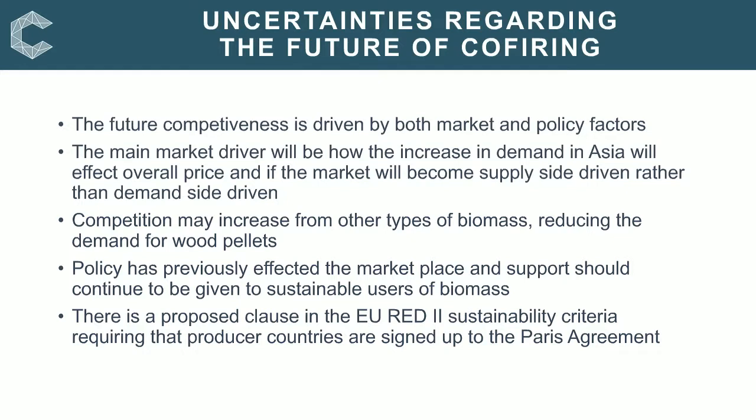So there are a few uncertainties regarding the future of co-firing, and it's mainly driven by market and policy factors. The main market driver is going to be the increase in demand, particularly from Asia, and how this is going to affect the overall price of the fuel. We could see increased competition from other types of biomass. So again, in Japan, I think they are using an agricultural residue in fluidized bed combustion. I think it's palm kernel shell actually, which again is an internationally traded commodity, but not at the level seen for wood pellets.